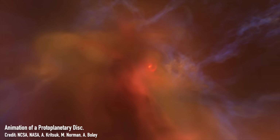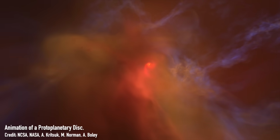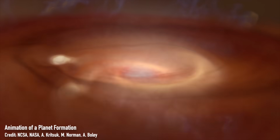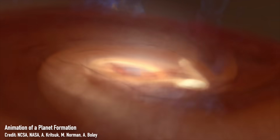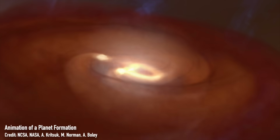Usually that collapse also initiates a spin, and once you've got a ball of something spinning, it flattens out into a disc. Just think about when you take a ball of pizza dough, throw it above your head and set it spinning, it flattens out into that flat pizza shape. So the star will be spinning, but also all that material left over around the star will start spinning, and therefore flatten out into a disc, and all your planets will form from there.